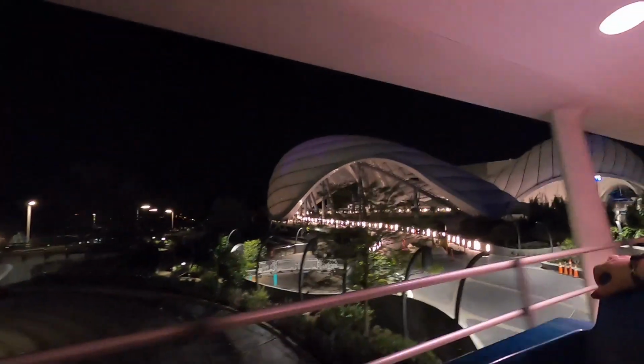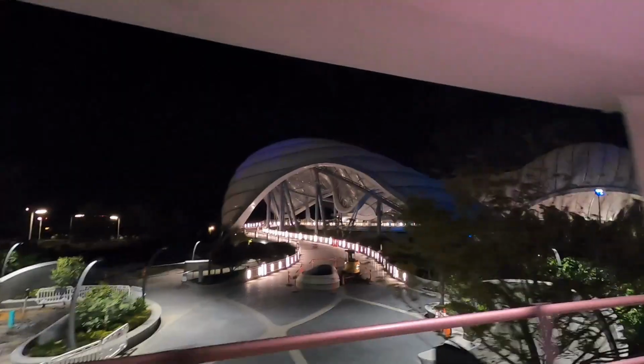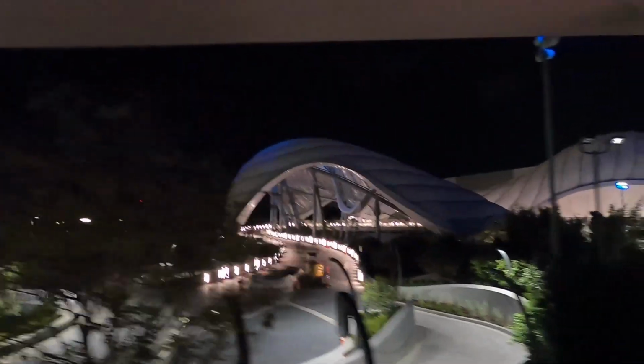So that's Tron Light Cycle Run. It's not done yet. It's opening this spring. Oh, there it goes. Hell yeah.